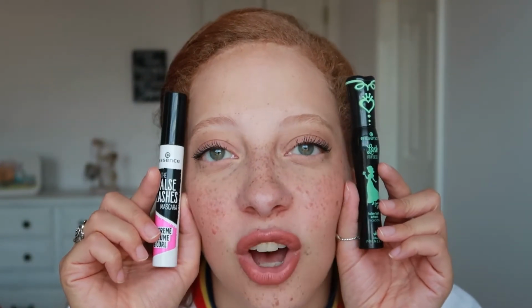This one gives a little more of a fluffy effect. This one gives a little bit more of a separated effect. I think this does look more like false lashes than this one, but this one gives you a bit more dramatic of a lash than the false lashes, sorry. I'll put it like this. This one, I mean, it's called the false lashes, so it needs to live up to its name, and I think it completely does. I did not have to build these up that much either. This is maybe one coat.